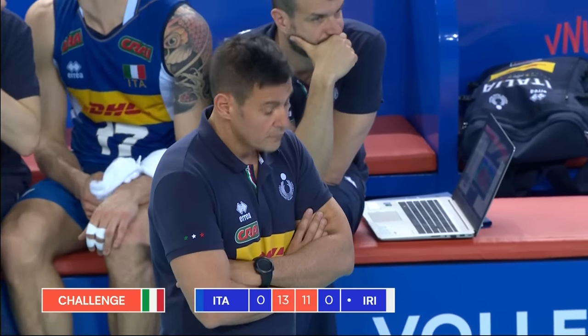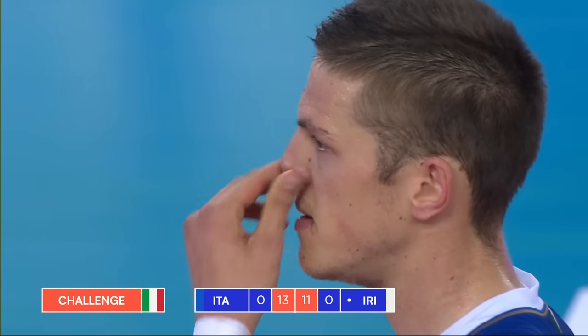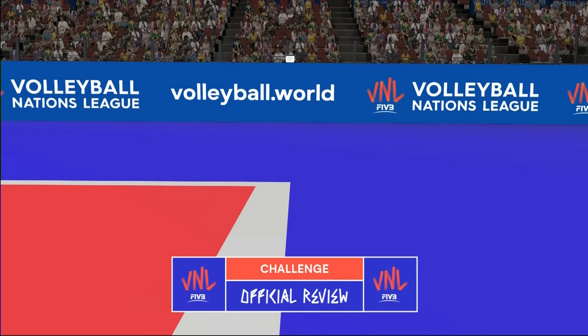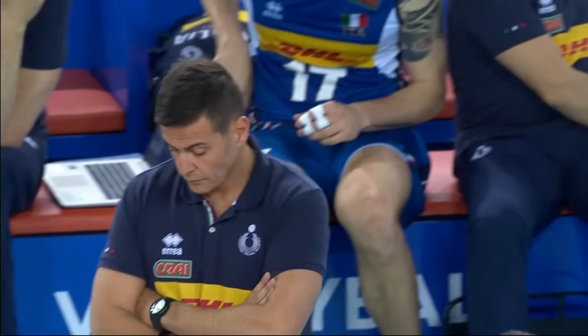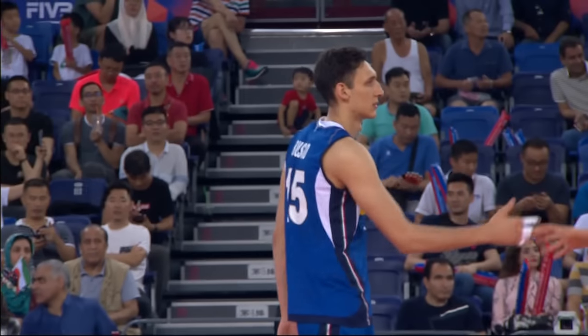If challenges to be unsuccessful. And always the extra sense of theatre and tension provided by Hawkeye. Well, the ball was out, and not just out either. Clear daylight there. So, interesting stuff. Gap is two.